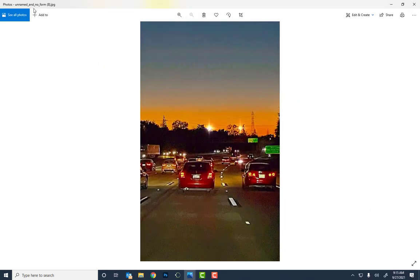And then this one, no form was turned in. It's unnamed. It wasn't even named right, and there was no form turned in.